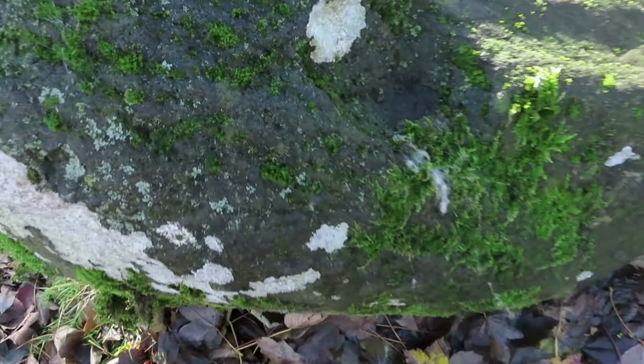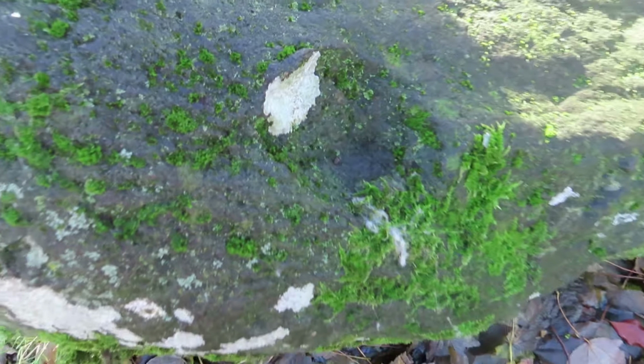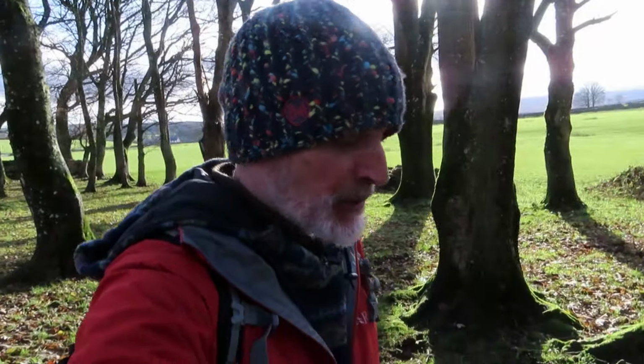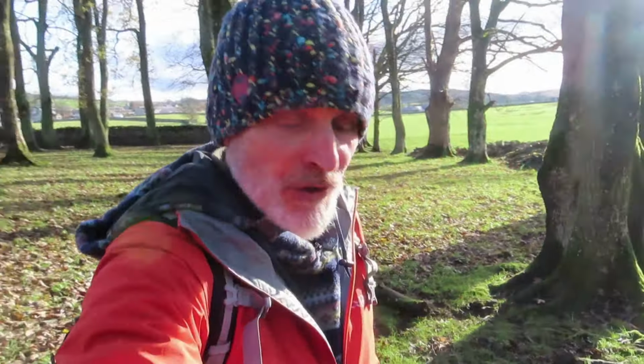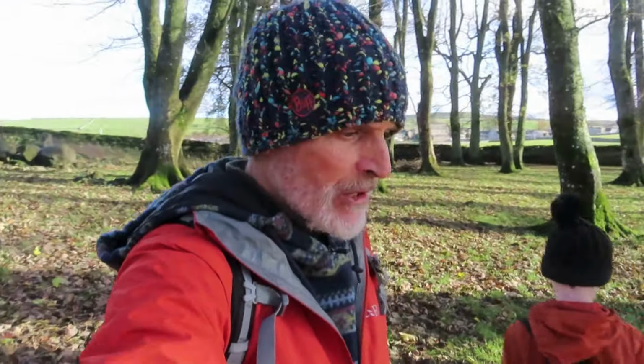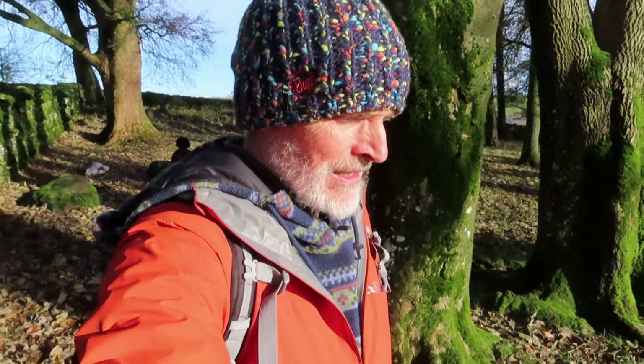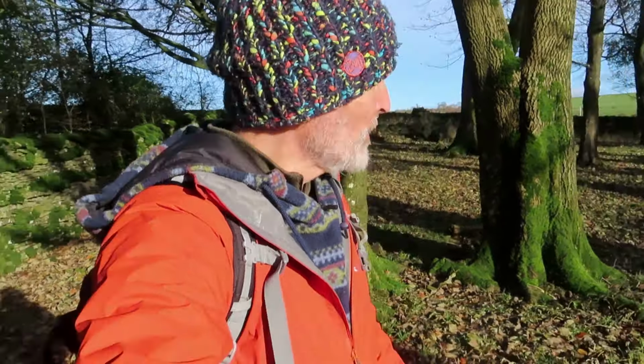That's an interesting marking on this stone here. I'm not saying it's a cut mark or a concentric swirl, because I ain't no expert. I ain't no historian, and I don't want to be, guys. I want to come at this from an intuitive level, not an intellectual level.